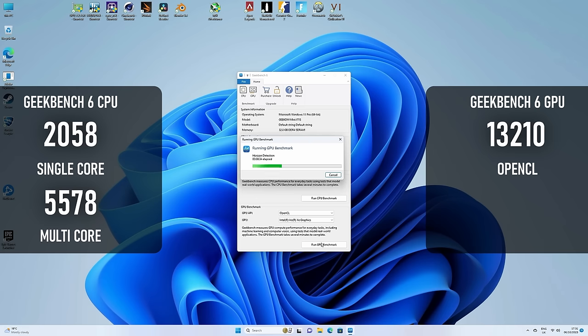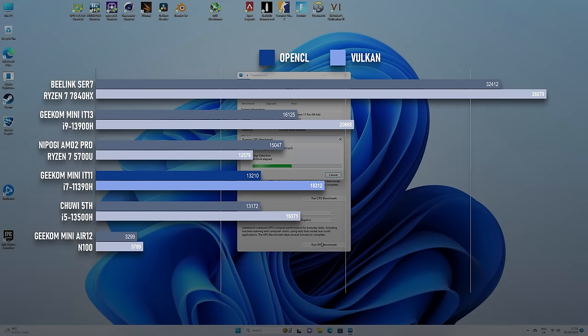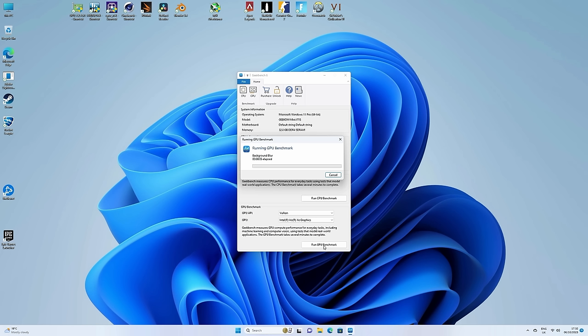At over 13K, it's about even with the newer 80EU version in the 13th Gen i5, and only a little behind the well-regarded Vega graphics in the AM02 Pro. In Vulkan, the IT11 scores a pretty excellent 18K, only 10% behind the i9, and beating the Ryzen 7 handily.